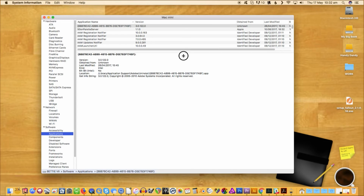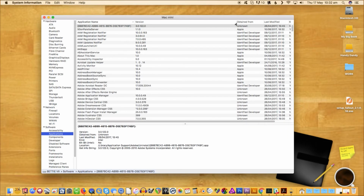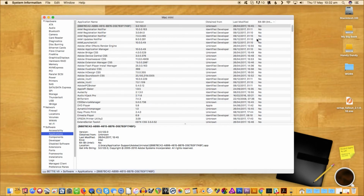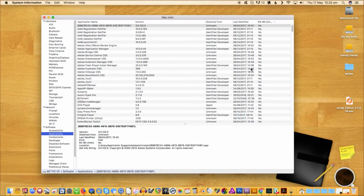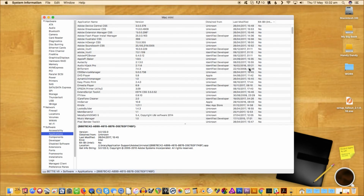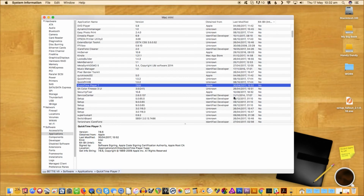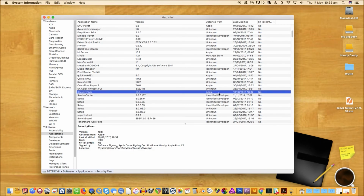Look for the column titled 64-bit Intel, which appears all the way to the right. You'll probably need to scroll or expand the window to view the column. A yes in this field means the app is updated for 64-bit operation. A no means the developer will need to update the app to work with future versions of macOS. Click the top of this column to sort by this column's values. Don't be surprised to find some older Apple apps marked with no.